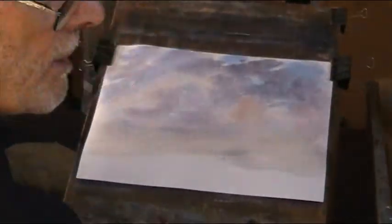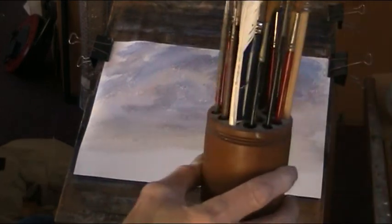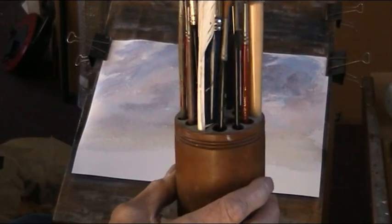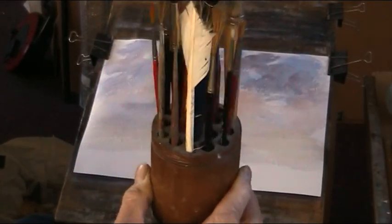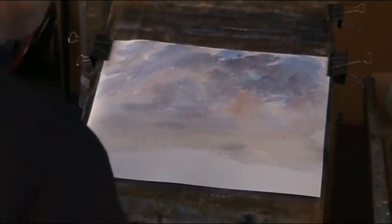I've got one of these, I wish I could get another one. It's just a piece of round wood, about 3 or 4 inches diameter, with lots of holes drilled in it. And I've got lots of my little brushes here, most of them worn out, and most of them old riggers. Brushes don't last very long with oil painting.